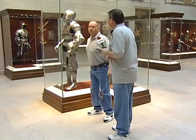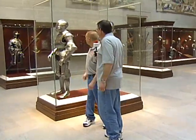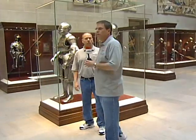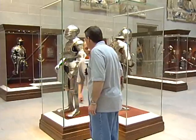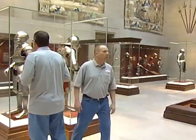What do you think? I think somebody's sagging. Wow. I wonder why some of these are actually in cases and some of them aren't. I don't know. Who knows?